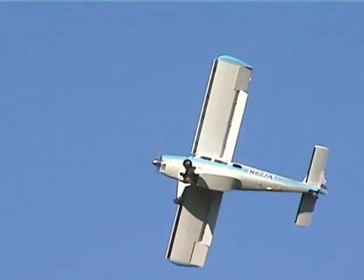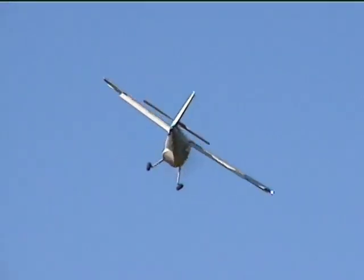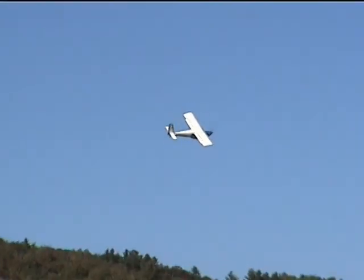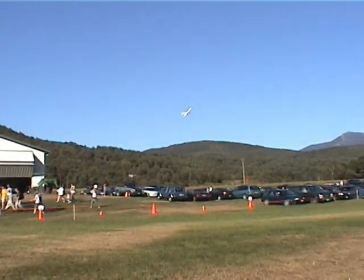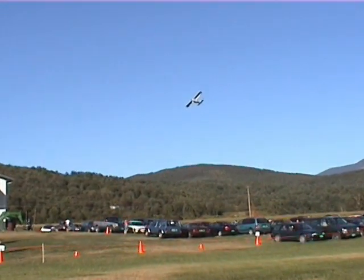Hal again is doing a series of figure eight maneuvers to show the slow flight capability of the airplane. If you're doing a survey or you're looking for someone in a search and rescue mission, you may need to get down low in the trees and fly slowly and circle.